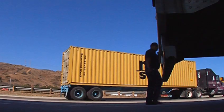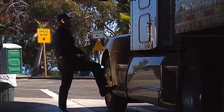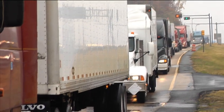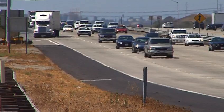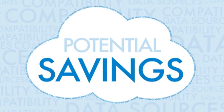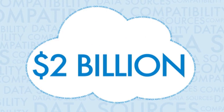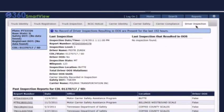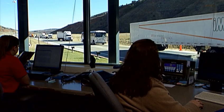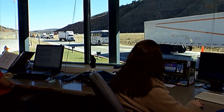360SmartView offers a win-win for state regulators and the commercial carriers they regulate. According to US DOT data, the use of 360SmartView could further reduce crash avoidance attributable to way station interventions by a factor of 4. That could mean a savings of up to $2 billion annually. Those benefits could come from an increased reliance on data-driven enforcement. Data that's not now available from federal or state systems.